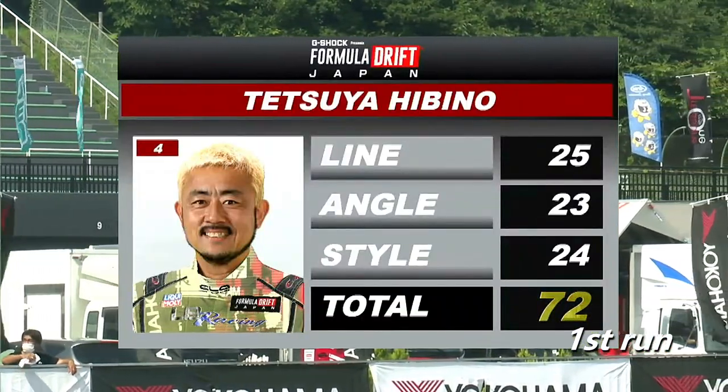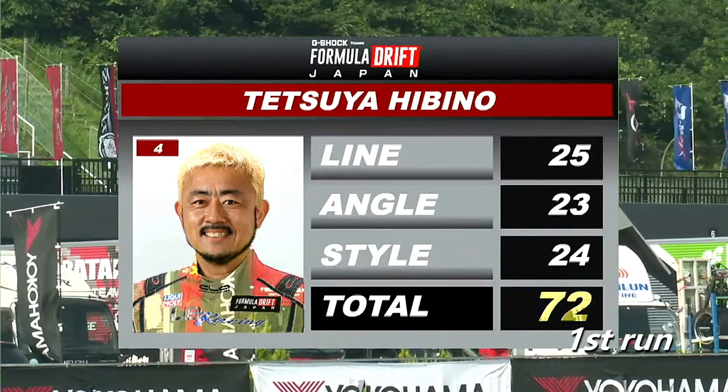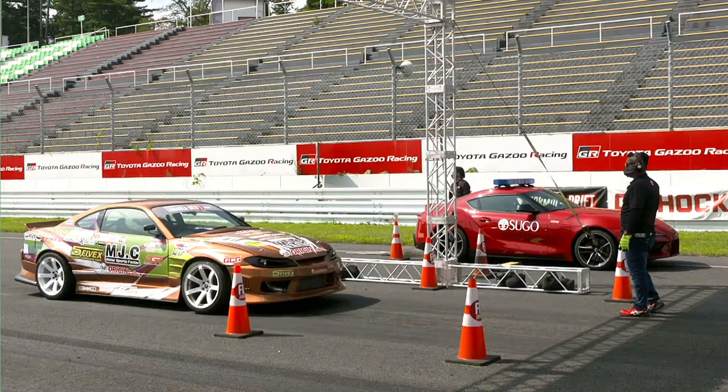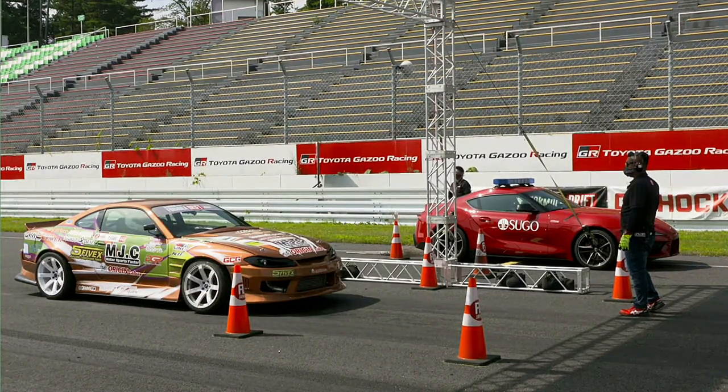Here you go, 72. Sorry to cut you off there. 72 for his first qualifier run, but like you were saying, the wheelbase difference, the weight, the car, and the tire size. There's so much in a car that has to be well balanced. And those cars are very hard to see.